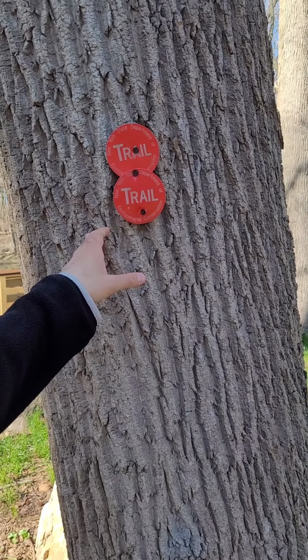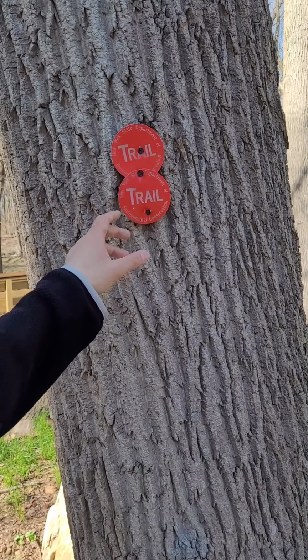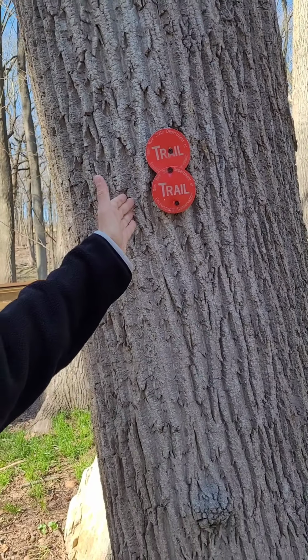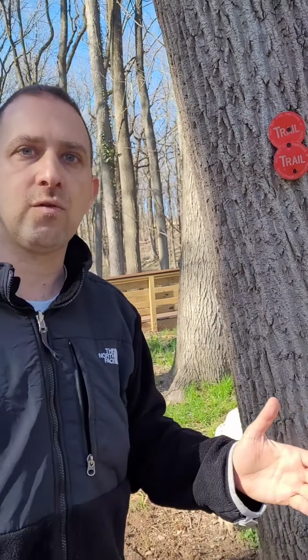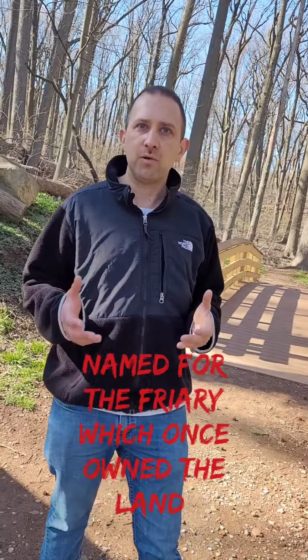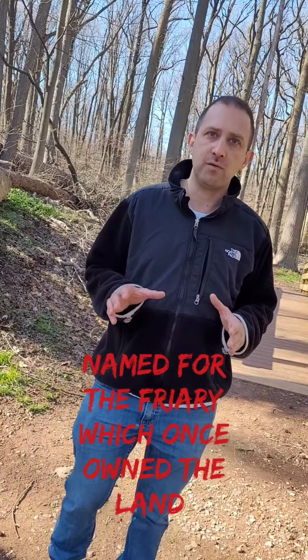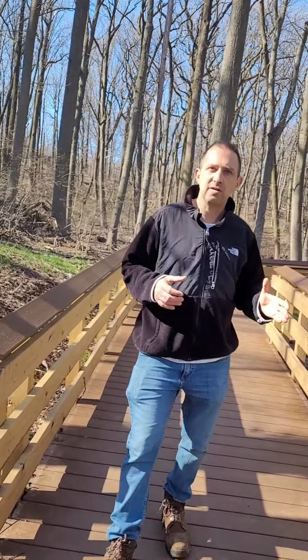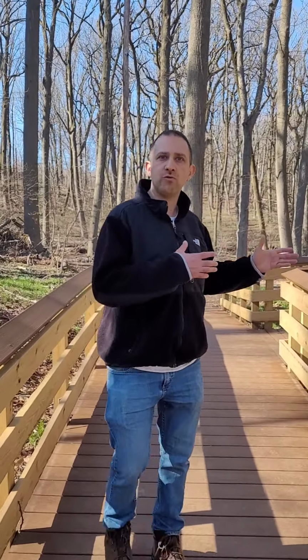And on a lot of them, they'll actually have the name of the park in the middle. In this case, this one just says trail, but other ones will say the name of the park, which is useful because a lot of these parks are interconnected and the trails run through different parks, so you can tell where you are. Right now we're in St. Francis Woodlands, which is a great park if you have limited mobility or aren't ready to get your boots dirty, because they have an elevated walkway, which is wheelchair accessible, that goes through a portion of the park.